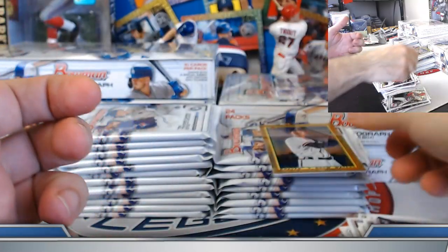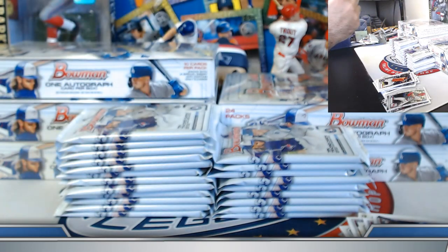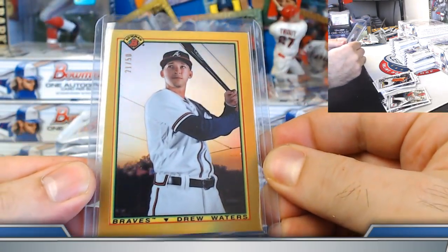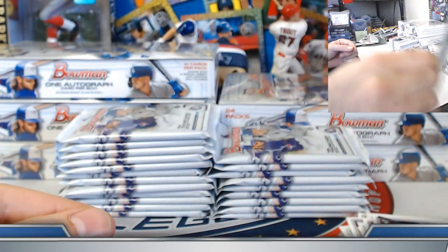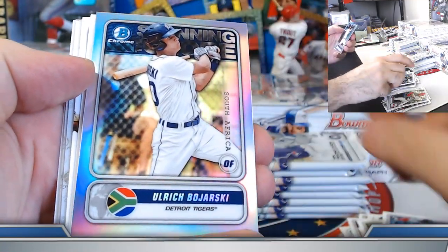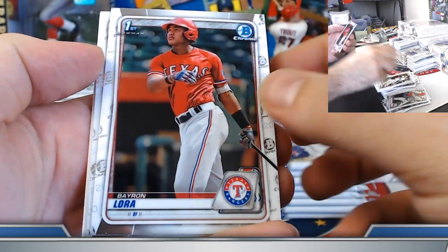Base to base. Nick, welcome aboard, sir. See if we can get some action on the board for you. Looking for some Reds, Angels, and Twins for you. 21 out of 50 on the gold refractor 30th anniversary prospect. Ulrich, Boharski, spanning the globe. Laura, chrome.